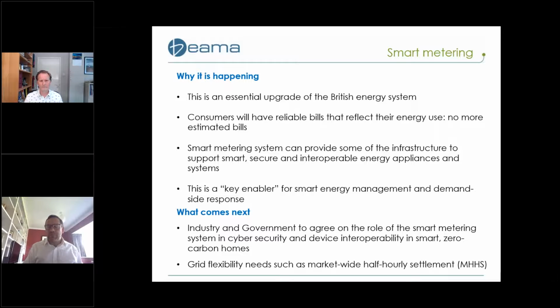It's not the only problem. It may even not be the most interesting or important problem, but at the moment, I would say it's the one that is exercising most minds within industry, especially among EV charge point manufacturers. And it's the one about which people tend to be most emotive. So it's definitely something that we'll be working very closely on. The other thing the DCC can potentially provide is a platform for interoperability. It's not the only way of doing that, but it is one way.